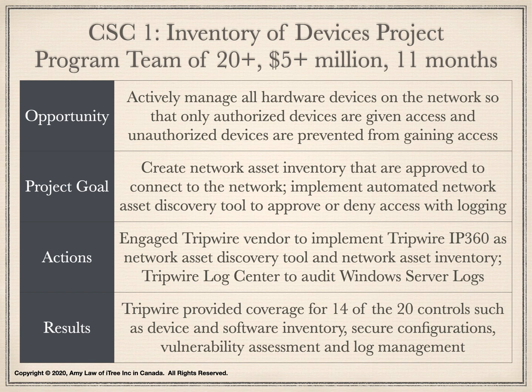Critical Security Control 1 is the inventory of devices. This project offers an opportunity to actively manage all hardware devices on the network. Only authorized devices were given access. Unauthorized devices were prevented from gaining access. The project aimed to create a network asset inventory of devices approved to connect to the network. It aimed to implement an automated network asset discovery tool to approve or deny entrance.